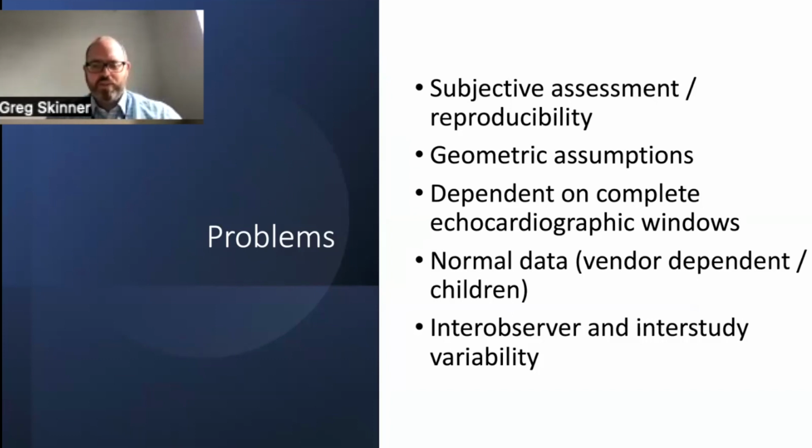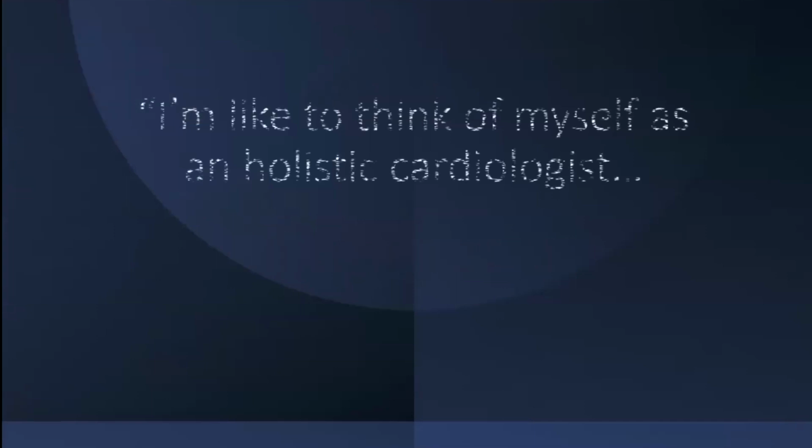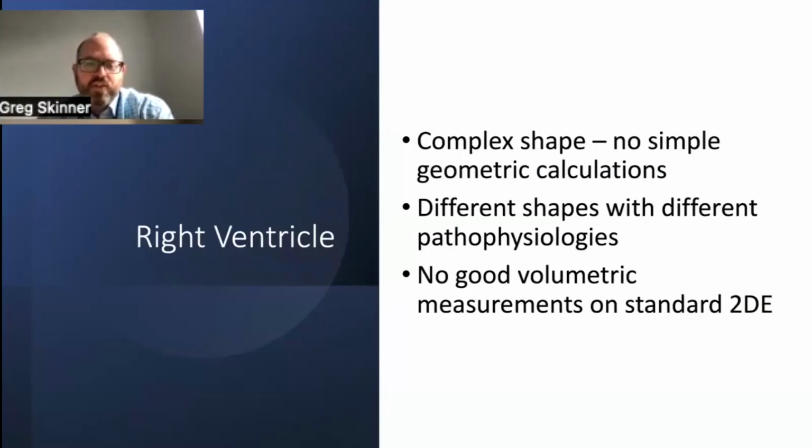There have been a lot of articles published, particularly on things like biplane Simpsons, volumetric assessments, showing that sometimes that can be quite poor, or it requires a very large amount of training and standardization in order to make it applicable across users. And a big question for me is, what about the right ventricle? So the right ventricle is pretty fundamental for congenital heart disease. We like to think of ourselves in paediatric cardiology as holistic cardiologists, in that we treat both the ventricles. I think the right ventricle presents some fairly unique challenges.